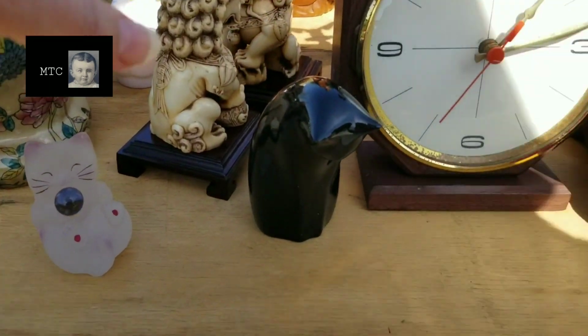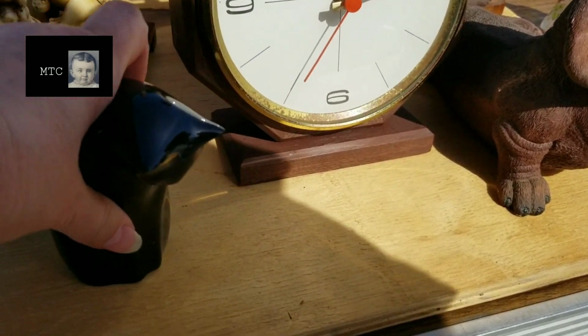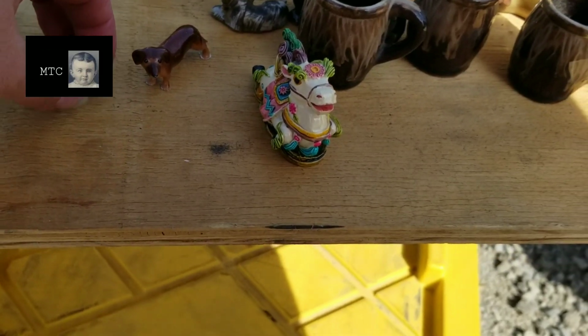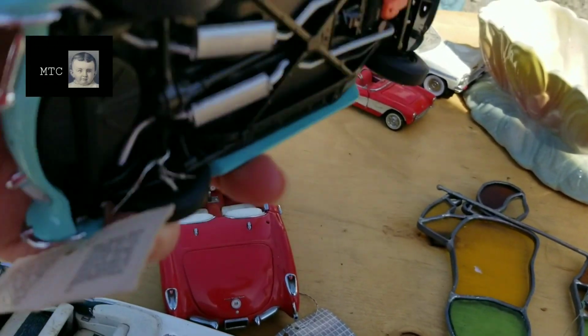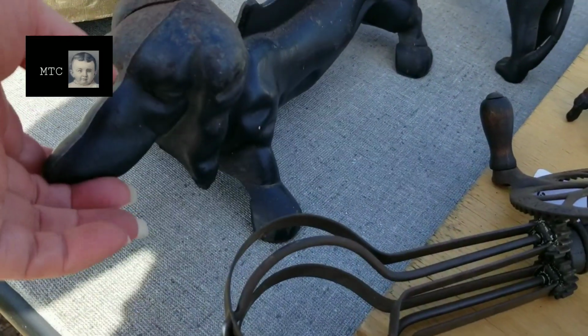Hudson's. Look at all the little doxy dogs. I might take a picture of that though. So pretty. There's a dachshund. Doorstop. You just never know what you're going to find at the flea market.